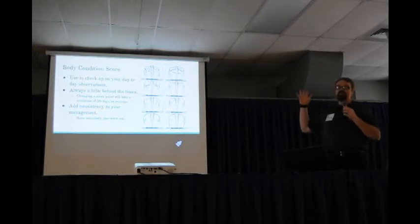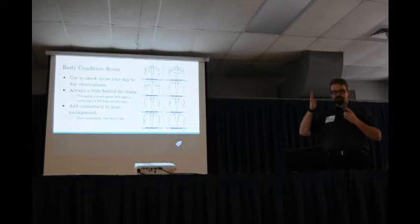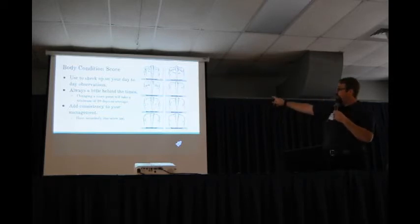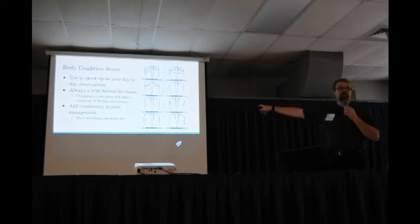Now, a good thing to get in the habit of doing, which I'm not saying you've got to get in this religious thing where once a month you do this, but I think it's a good tool, though. If any of you don't know how to body condition score, take time to learn this. It's not hard. Because if nothing else, you're going to be able to look through your group and see, I don't like where this is going. Now keep in mind, this is always a little behind the times. It's going to take you probably a minimum of a month to change a body condition score on a cow, especially if you're trying to raise it.